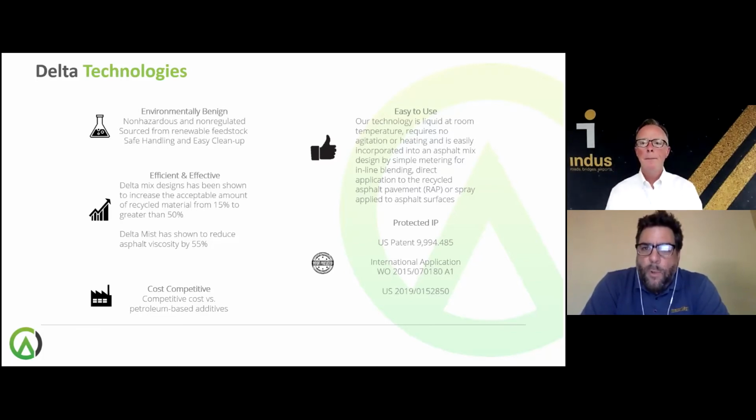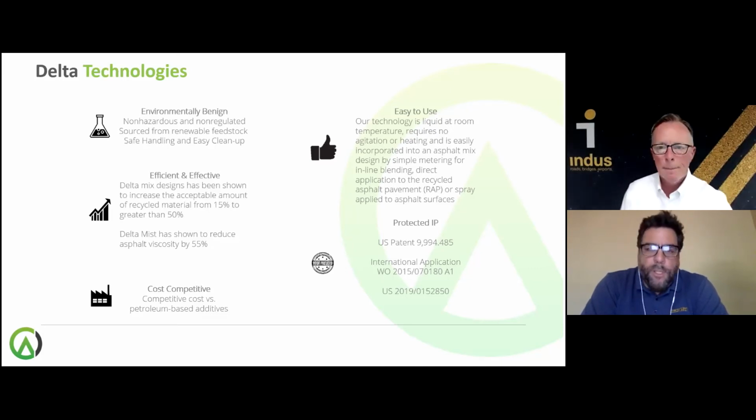Our product is emulsified. We want it to replicate existing equipment that people are already using when performing rejuvenating fog seals and fog seals. And we'll get into that as well. And heating and storage and handling is at room temperature, which is also a benefit.